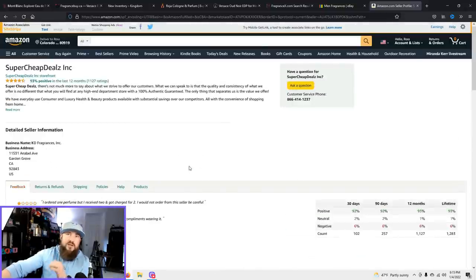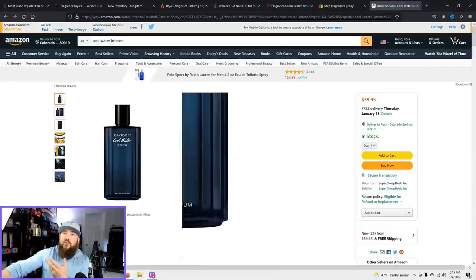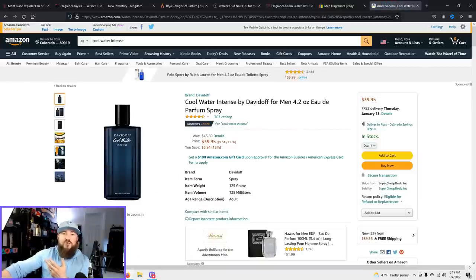If you got 90%+ with that many ratings, it's a reliable seller that you can take stock in and roll with, that they're not going to screw you over and it's going to be authentic products. So this is just the places that I shop from. I get asked all the time about where I shop at online to buy the fragrances I buy. Even though I do these haul videos when I do shop online, not everybody sees every video I put out.